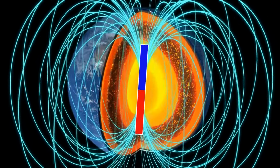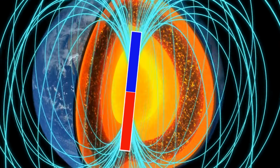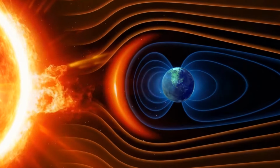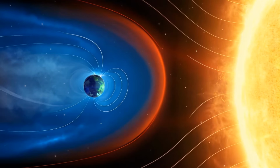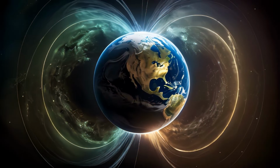Admittedly, this bar isn't the perfect representation of the core field. It's more like electric currents generating Earth's magnetic field. Still, this model makes it easier to see what's happening to our planet now. The magnetic field of our planet plays an important role in protecting us from dangerous radiation and geomagnetic activity, which is the product of the interaction between the solar wind and Earth's magnetosphere. Earth's magnetic field also moves.